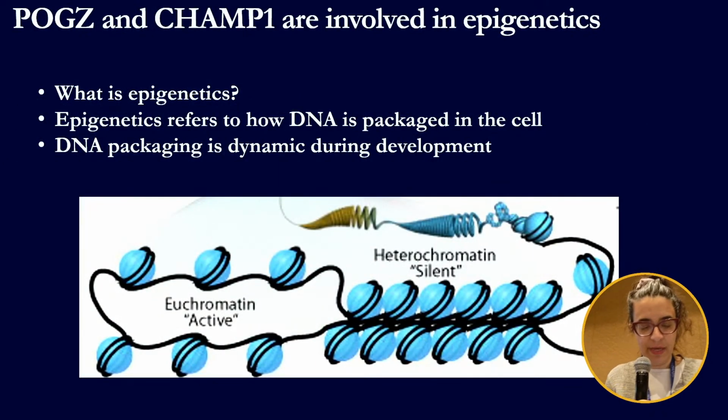In my presentation, I will talk a lot about epigenetics. What is epigenetics? You might have heard that the DNA in the cells of our bodies can stretch all the way to the moon. The way the cell manages to package all this DNA into the nucleus is through these necklaces of chromatin. The DNA is wrapped around these proteins, these beads, that allow it to be packaged within the cell's nucleus. This is a very dynamic process by which some DNA is active at some stages in development, and then it becomes silenced, or vice versa.